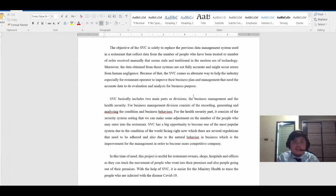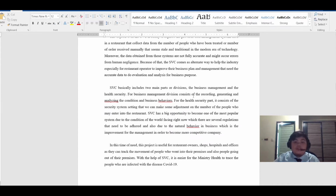SVC has a big opportunity to become one of the most popular systems due to the condition the world is facing right now, where there are several regulations that need to be adhered to, and also due to the natural behavior in business, which is the improvement of management in order to become a more competitive company. In this time of need, this project is useful for restaurant owners, shops, hospitals, and offices as they can track the movement of people who went into their premises and also people going out of their premises. With the help of SVC, it is easier for the Ministry of Health to trace the people who are infected with the disease COVID-19.